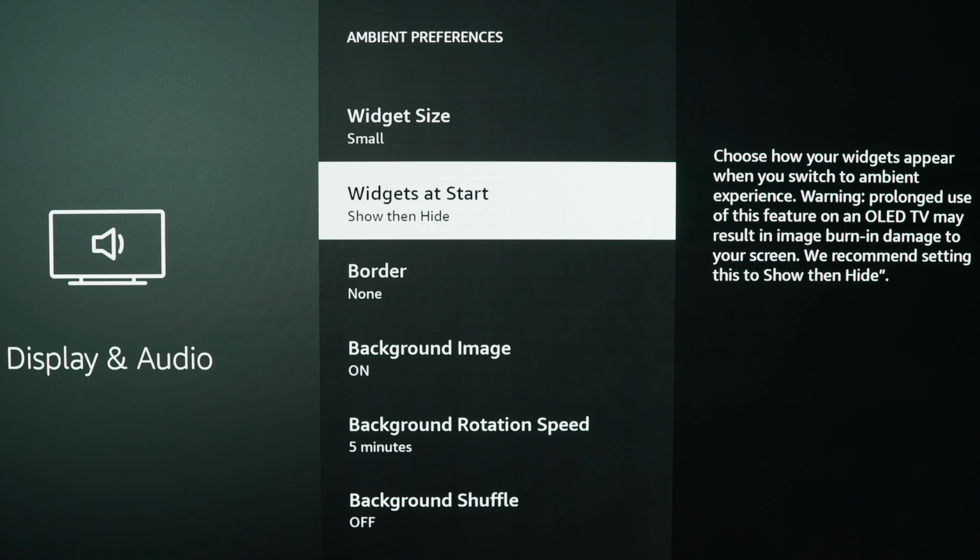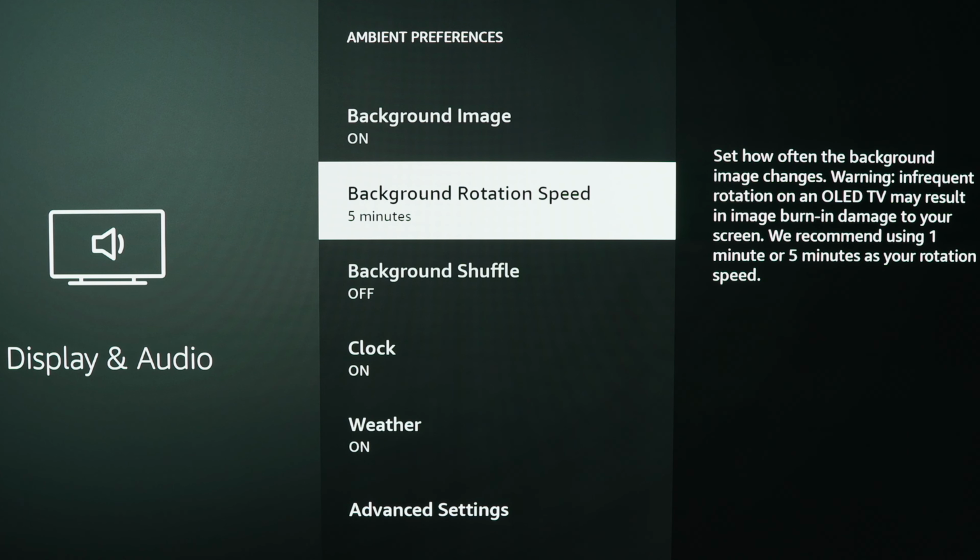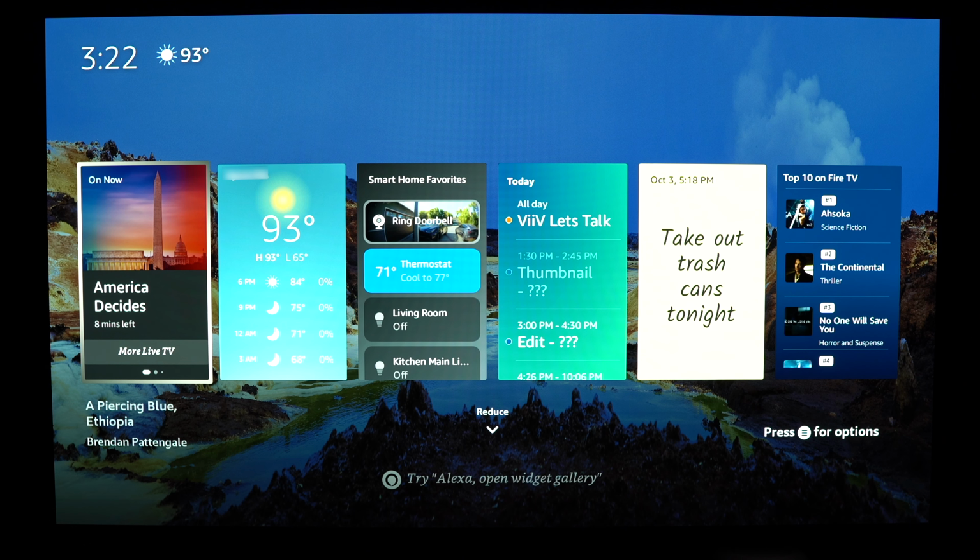One of the things that's nice is Amazon does warn you in the settings that certain settings may not be good for OLED TVs and burn-in. For example, always having widgets up, you could get burn-in. So you might want to have those come up initially when it goes into ambient mode and then hide them.